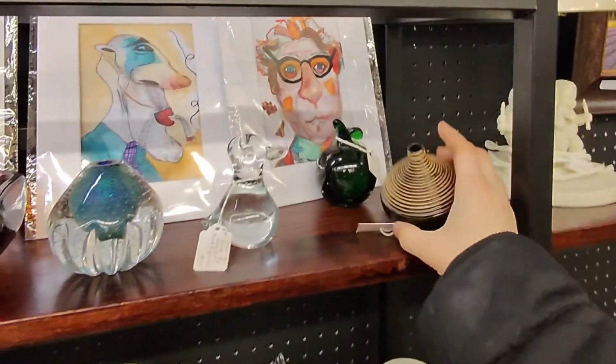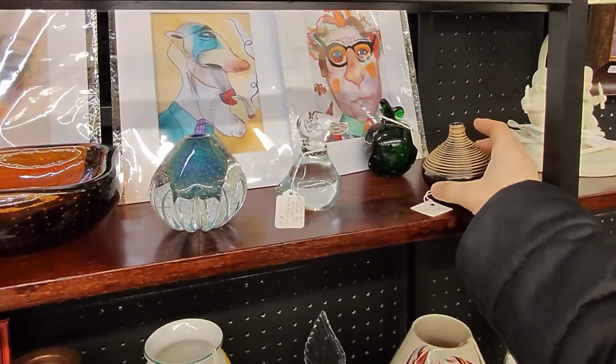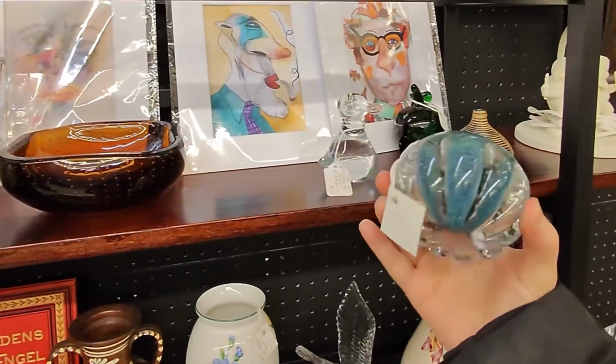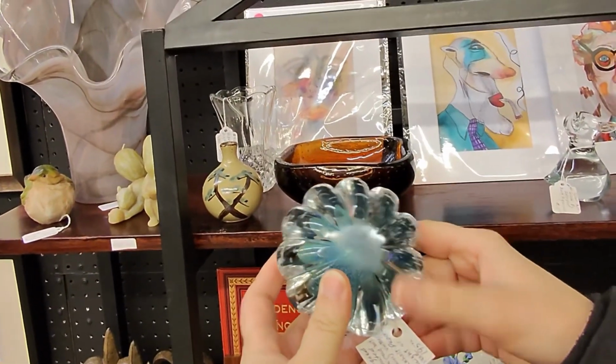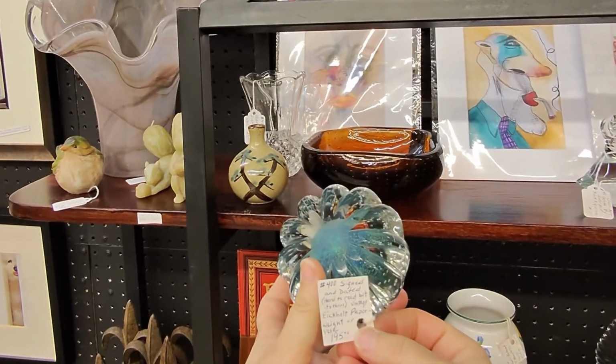I think I've looked at this weed pot before. It looks familiar. I still like it. And then I remember this Icult. It is probably a perfume bottle without a stopper. And they had it at $200. And I'm like, nope, put that down before you break it. I couldn't read the signature on it, but the tag said it was Icult.